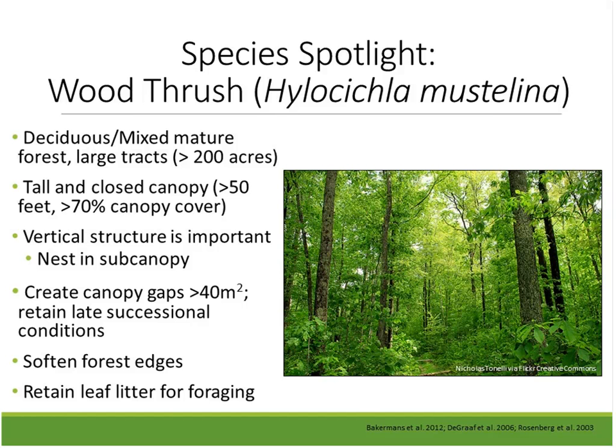So it's also important to note that management recommendations for wood thrush habitat will also benefit many other forest species that use similar habitat.